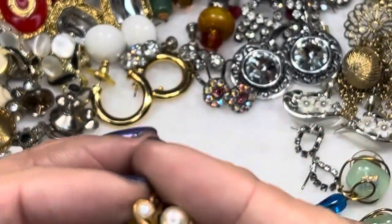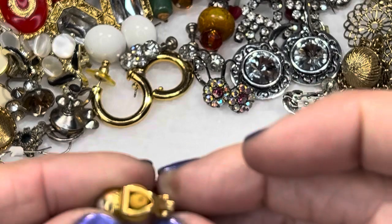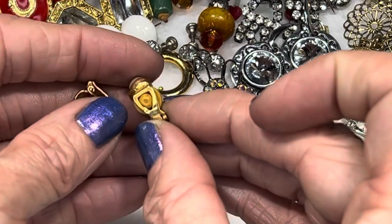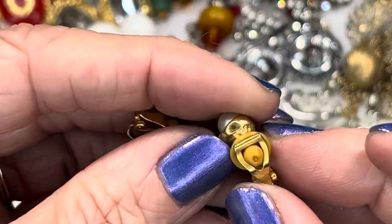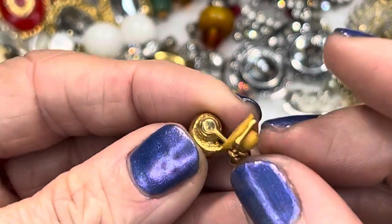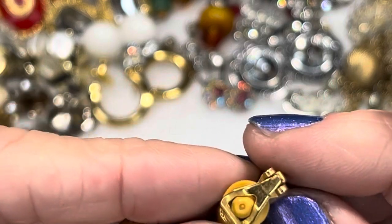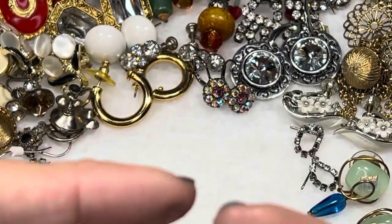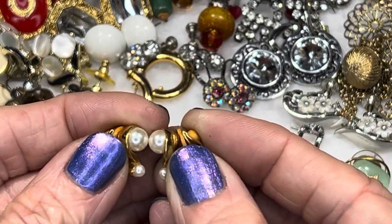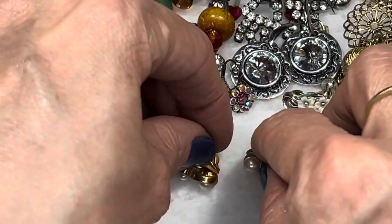Okay. So, teeny little clip back earrings. You see, I would never give this earring with that dirty pad in there. I would take it out and replace it if it was possible. I'm looking for any sort of brand. They're teeny. Okay, they're definitely like a faux pearl. Not sure if they're glass or plastic, but they're looking like that. Simple little earring there.